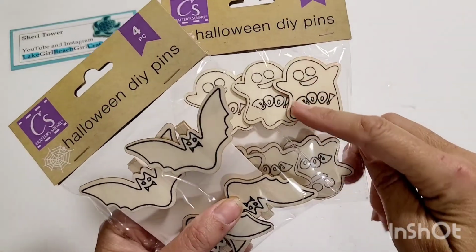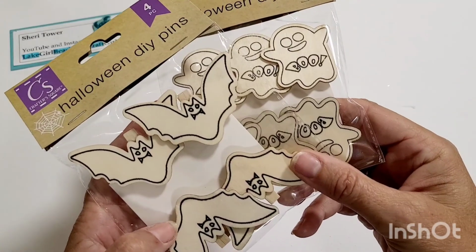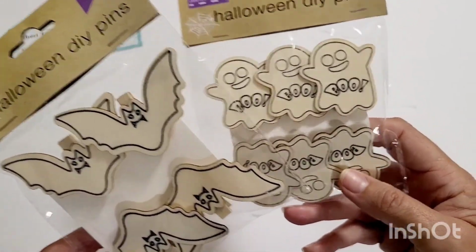So I will paint over the whole image and then probably do a little bit of my own image. So you'll see those in a video coming up. But I like the shape of the bats and I like the shape of the ghosts. I thought those were actually very cute.